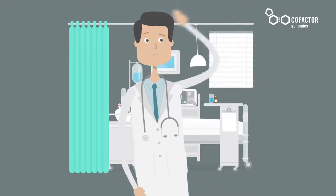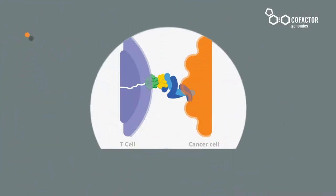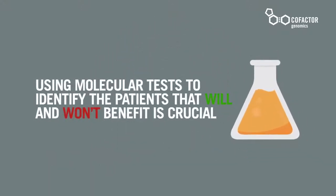Immunotherapy has transformed cancer care, but only for a minority of patients. Often, immunotherapy results in mismatched treatment, huge costs, and in some cases, lethal side effects. Using molecular tests to identify the patients that will and won't benefit is crucial.